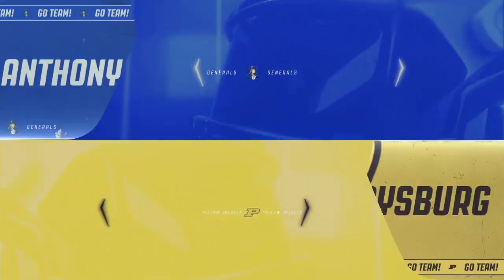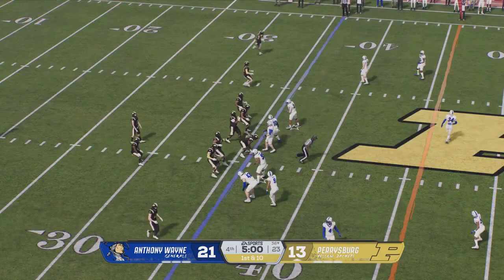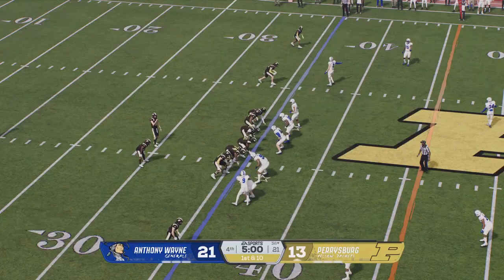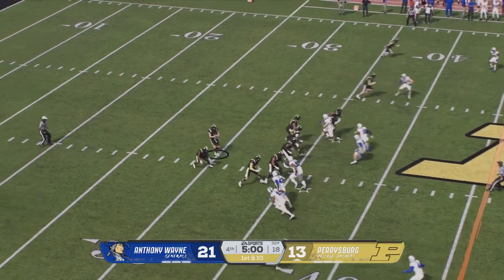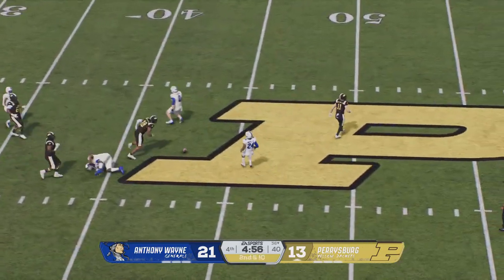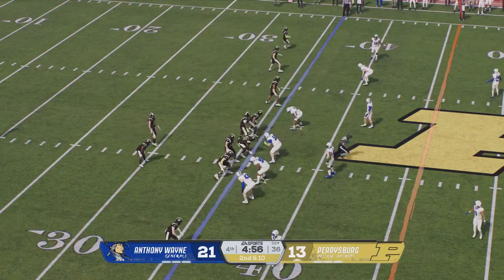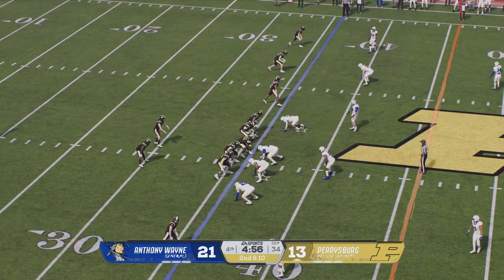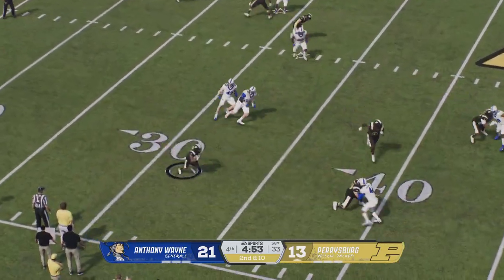Not only is the scoreboard on their side, but so too is time as we open the fourth. Final stands of the game, and we'll start with the first down. Looking downfield on first down. And the physical play there forces the incompletion on first down. Working well behind the sticks on second down. After the incompletion, back to the passing game.